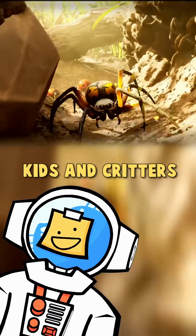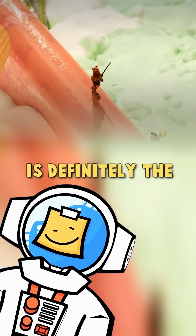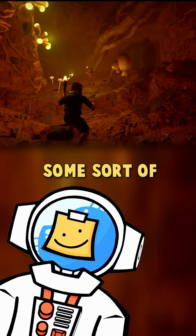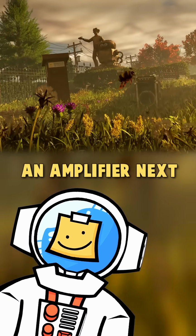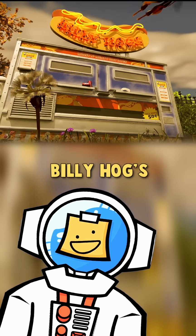Alright, enough of the kids and critters, let's talk about the different places we'll be able to explore. The most unique location is definitely the snowy area that's just covered with ice cream. We've also got the insides of some sort of electronic device. There is an amplifier next to the statue, but it also makes me wonder if it could be the underside of the Billy Hogg's hot dog stand.